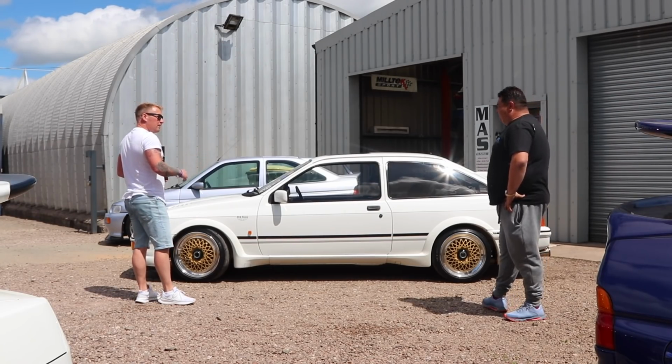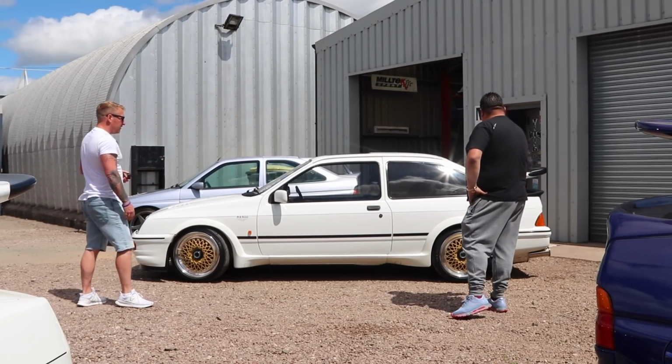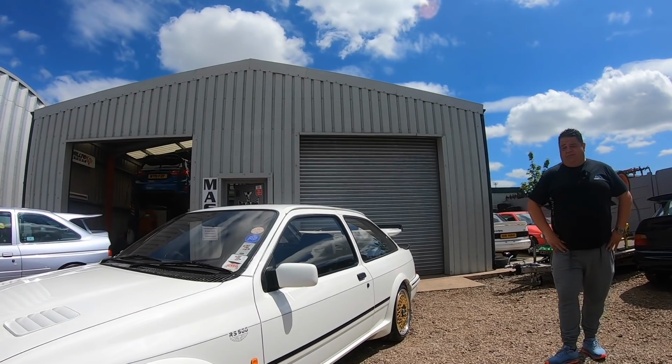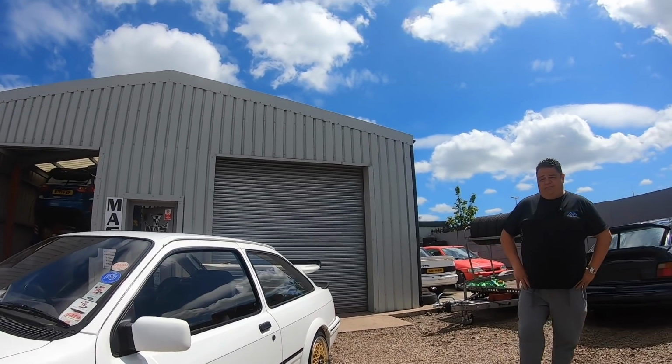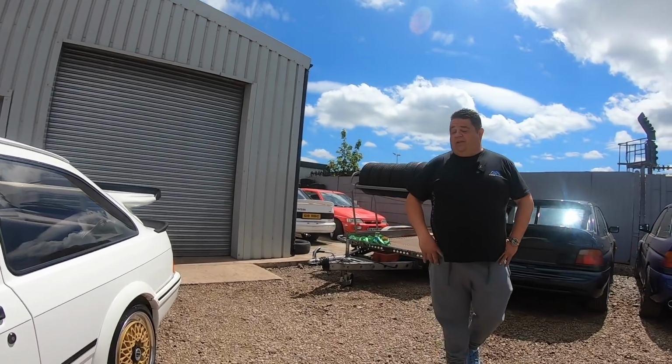No, 3-door, same as yours. But it's got all the 500 bits on? Yeah, genuine front bumper, rear spoiler, lower spoiler, full RS 500, touring spec engine, plenum, turbo, wheels. Did you put the kit on, like the spoilers? Yeah, I put it on. Come look inside, help yourself.